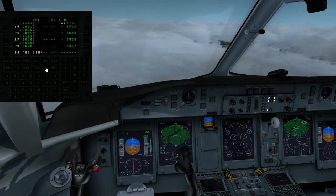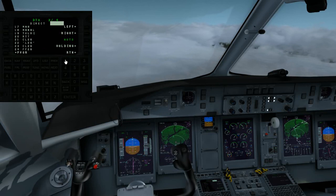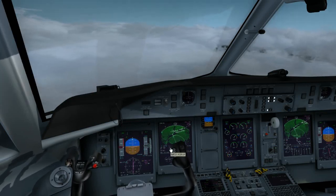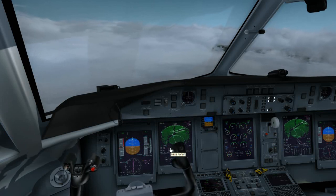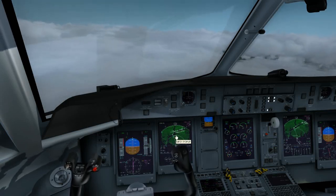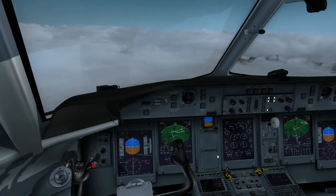Alright, so let's go again, DTO. This time we've got it programmed in there correctly. Now the whole approach is in there. Gaining a little bit too much speed there, especially as we... and there's alt star anyways. Alright, so this time we're leveled off. Let's do a real quick descent check to make sure we've got everything.